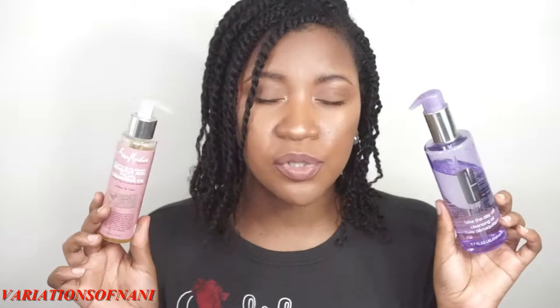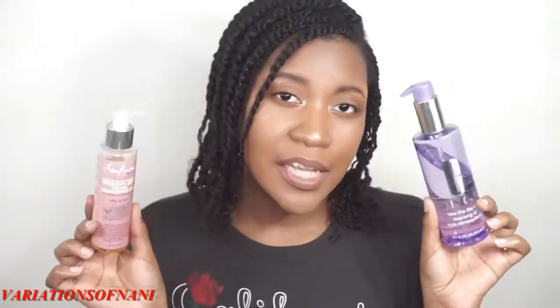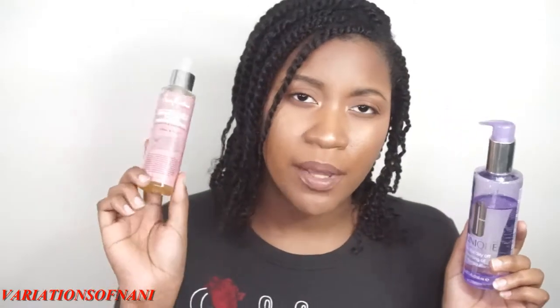So as far as these two, I use them both. I just alternate between them depending on where I am or just my mood pretty much. But if I had to pick between these two, I would definitely recommend the Shea Moisture one. And the reason I say that is because this one is more for sensitive skin. And sometimes my skin can definitely get sensitive. And when you're using facial oil, sometimes if it touches your eye, it can sting it. And I find that this one kind of stings my eye.